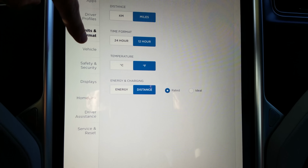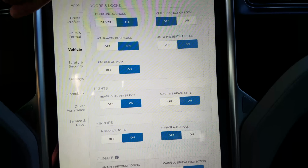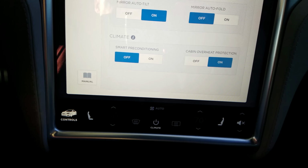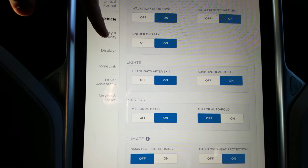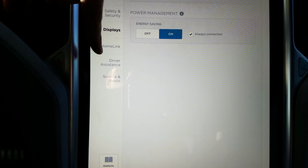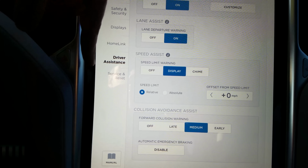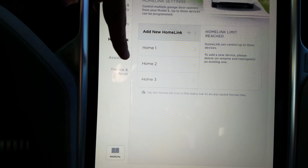Format, that's all the same. Vehicle. There's your smart preconditioning, which I don't use anyway. But your cabin overheat protection, so that anything over 105, it'll turn that on. So we're going to go ahead and leave that on. Safety, security. Displays. HomeLink, that's all the same, although I wish we could add more than 3. That would be nice. Maybe in the future.